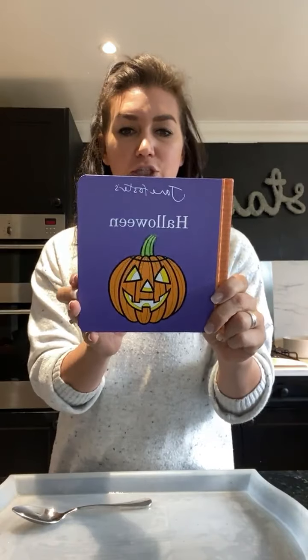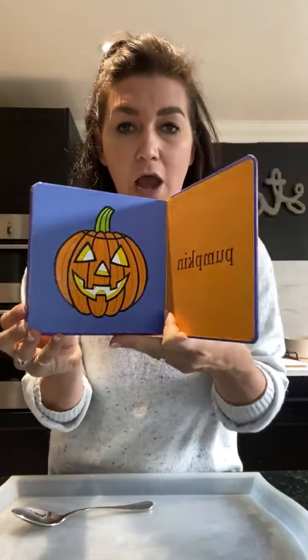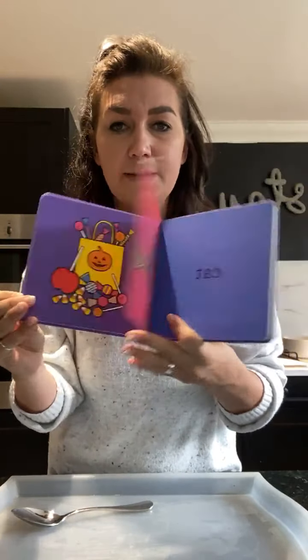But before we start, I'm going to get to the mess in a minute. Before we get started, this is one of my favourite books, Jane Foster. I love her books. I don't know if you can see, she does lots of black and white. They make really lovely baby gifts or birthday gifts and things. I think they're lovely. The images are absolutely beautiful. Really simple, but really effective, really nice.